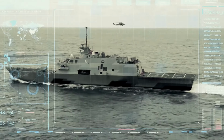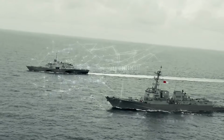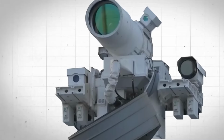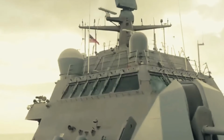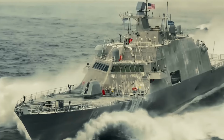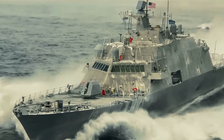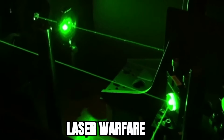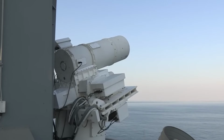The US Navy has officially unveiled its first operational laser weapon, known as HELIOS: High Energy Laser with Integrated Optical dazzler and Surveillance. This breakthrough is the result of more than 2 decades of research and development in directed energy weapons. Now, with Helios successfully deployed, the era of laser warfare has truly begun. But what makes this weapon so groundbreaking? And how will it change the future of naval combat?